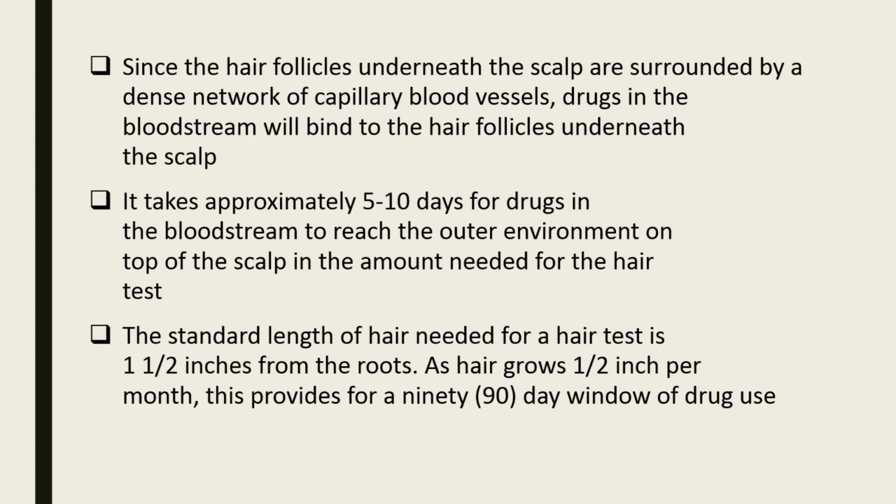So 1.5 inches from the roots. Obviously there will be some people that may not have enough hair for that, and you would want to look at an alternative method of testing for that.